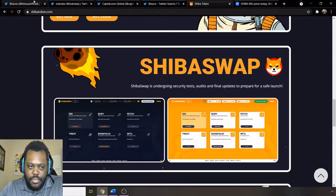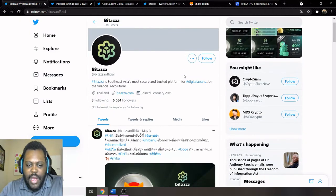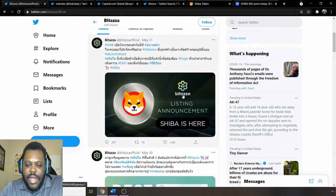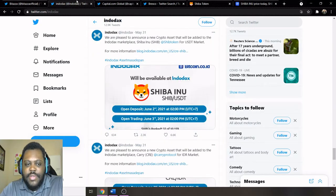But there are some catalysts that I think we should look at. One being Bitaza. This is in a different language, so sorry I'm not able to read this on here. But they just announced that they are listing Shiba Inu. So another country's exchange is going to be able to get their hands on Shiba Inu. That's definitely great news.